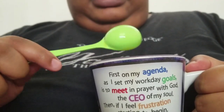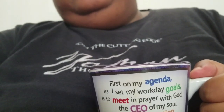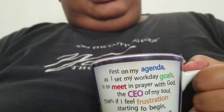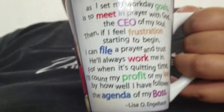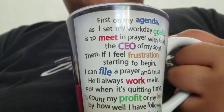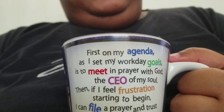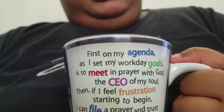I kind of wish I had my milk, to add a splash of milk to this. But we'll just try it sweetened. Alright, so this is, again, organic David's Breakfast Blend with a helping of honey. Down the hatch. Cheers, y'all.